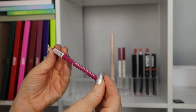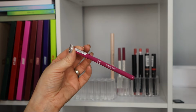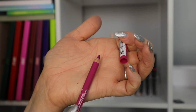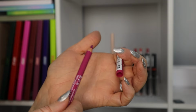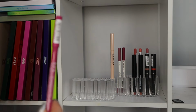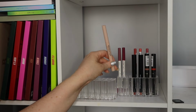I'm going to keep this because I don't have very many purple lip liners, and I do feel like a deep purple lip liner like this with a red lipstick, like in the winter, something like this to just change up a red, I feel is quite nice. So I'm gonna keep that one, and that's the same formula as that orange one that I said I love.